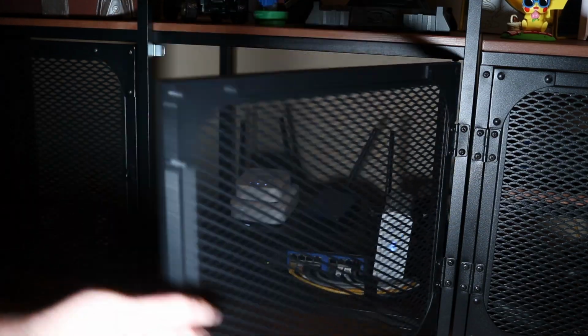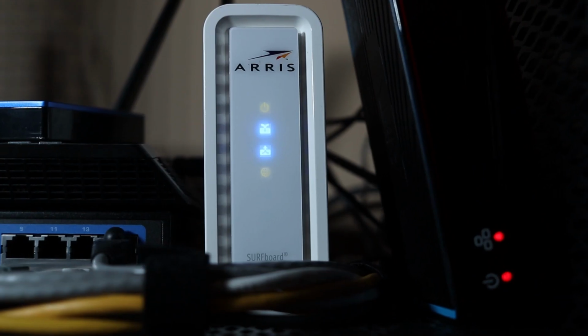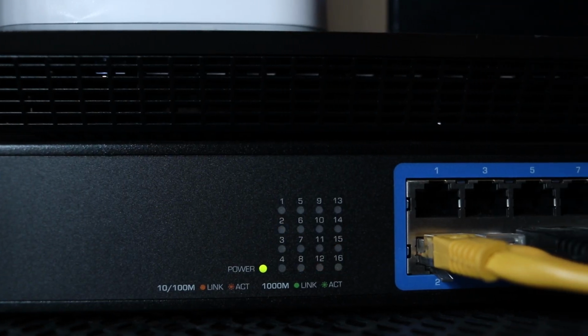Now, we are going to start with the living room, but before I get into that, I kind of want to show you the backbone of this whole thing, which is, for me, conveniently located right here in my entertainment center. Now, first up, you'll see I have the basics, a Netgear Nighthawk router, an Arris modem, and a 16-port gigabit switch. No surprises here, just the stuff to keep me connected and on the internet.